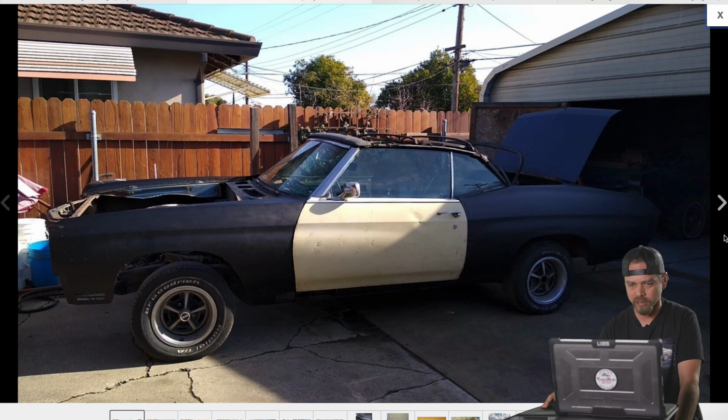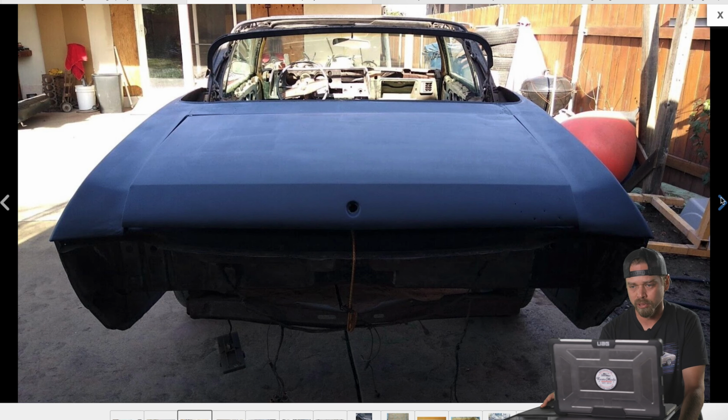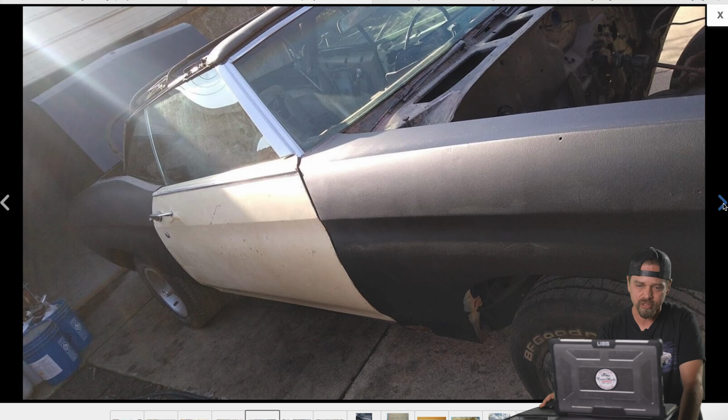But let's look at some pictures here. It looks like it has a different fender on it, maybe a reproduction, it's hard to tell. Doors there, the top frame is there. Very bare bones car. It was stripped out, getting ready to start the project. The trunk lid's there. Everything's there as far as the original suspension, but it's all gonna need to be rebuilt. It doesn't look like they've started work on this car other than this assembly. So keep that in mind.